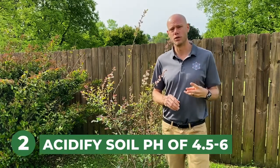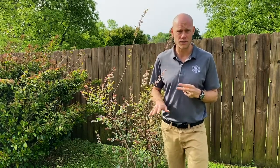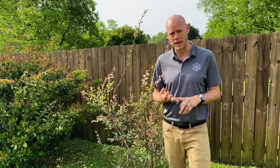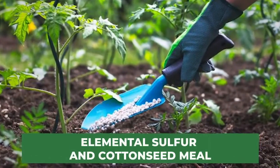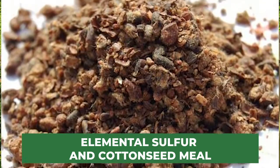Number 2, blueberries love acidic soil, somewhere in the 4.5 to 6 range. Most of our natural soils are around the 7 range, so you've got to be adding soil acidifying amendments to the soil, namely organic elemental sulfur or cottonseed meal. These are 2 amendments that can lower the pH of your soil.